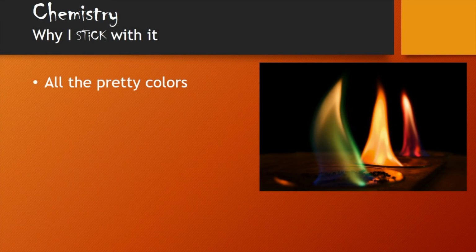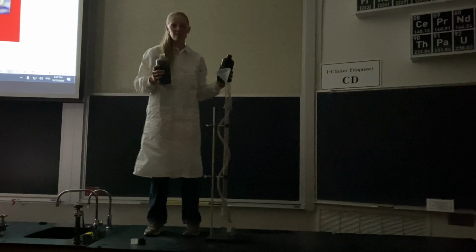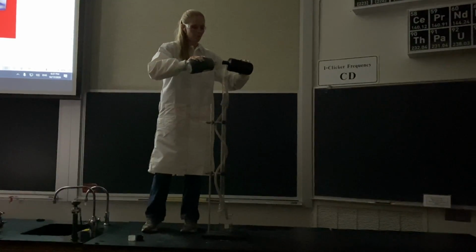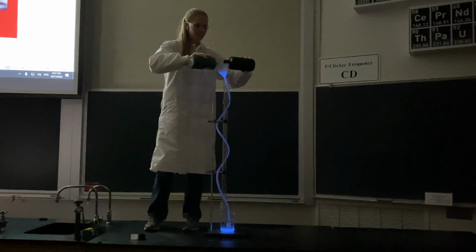Another reason I stick with chemistry is that it illuminates my world. My knowledge of chemistry helps me understand the things that go on around me, and I love that. Speaking of illuminating, let's look at this fun reaction involving the molecule luminol. Another reason I stick with chemistry is because it illuminates my world. And I can understand things that happen around me.